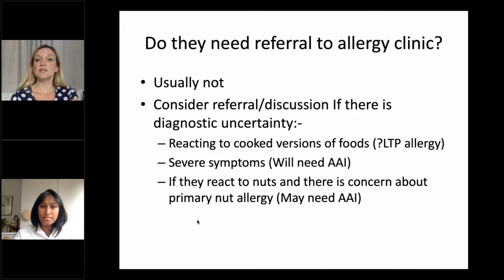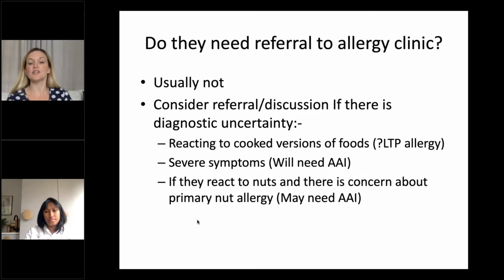So again, do they need to be seen in an allergy clinic? Not necessarily, but consider referral if they're reacting to cooked versions of the food, or if they're having severe symptoms, because they're going to need adrenaline. That's not common, so you should be thinking, is this actually pollen food allergy syndrome, or is it a primary food allergy? And again, if they're reacting to nuts and you're not sure, is it a primary food allergy or not?